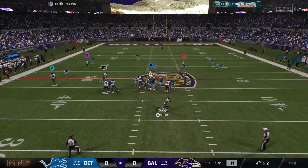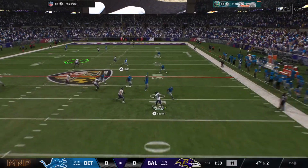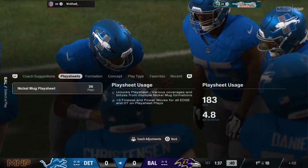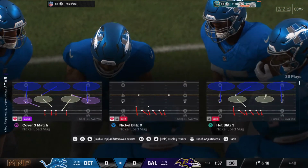Here we go, 4th down with Williams. Escapes the pocket. And it's a turnover to begin their game. That's incomplete on 4th, and it's going to go over on downs.